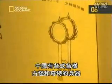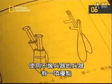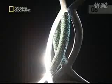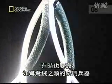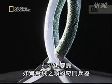All sorts of strange and exotic weapons flourished in China. Using a weapon that doesn't look like a weapon has an important advantage. Effective offense is often based on doing what one's enemy least expects. Sometimes that means using a concealed weapon. At other times, it can mean using exotic weapons, such as the twin deer antler blade.